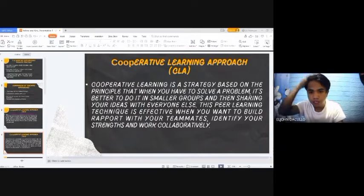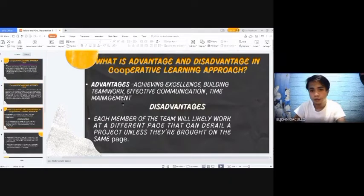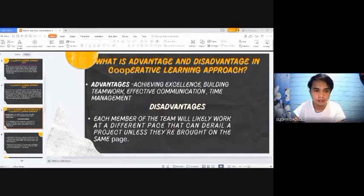And the next is the advantages and disadvantages of cooperative learning. I have given you four advantages. First is achieving excellence. In achieving excellence, working with others is very important. Working with others is when you truly realize your strengths and weaknesses.